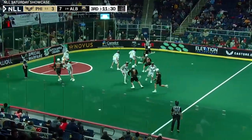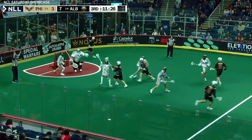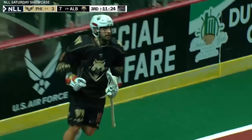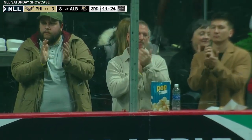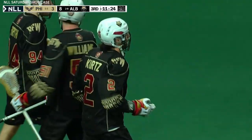Buffalo, the FireWolves, rode with Andrew Kidd, their backup, for over 40 minutes, and he played pretty well. Rebound, loose for Kurtz, and he scores! Number 4 for number 2, and Albany's back up by 5.